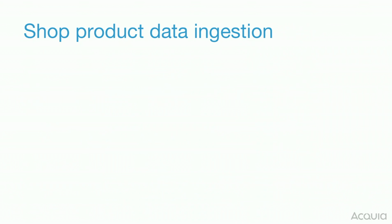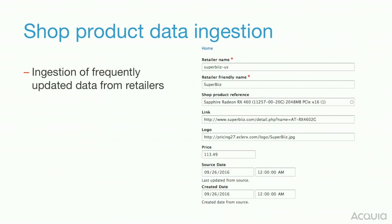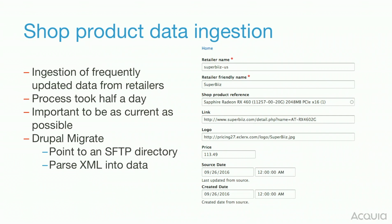So yeah, I just wanted to call that out. Oh man, this one's more complicated. This daily import, right? These prices can be updated daily. You never know when they're going to update, so you do the full import daily. It's using Drupal migrate, pointed to an SFTP directory, parsing that XML.